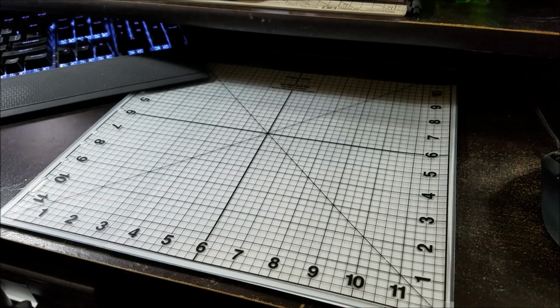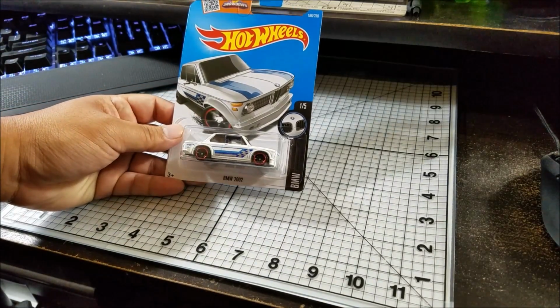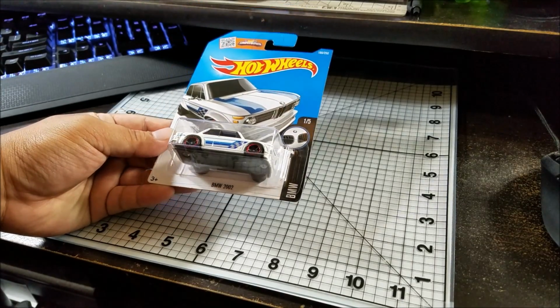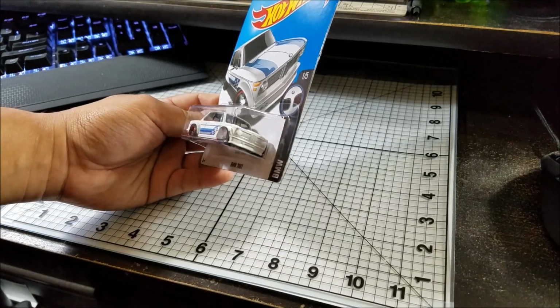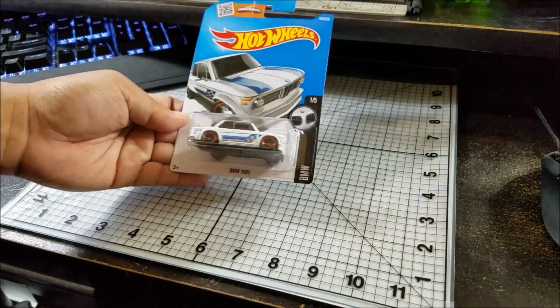All right, next one is going to be the BMW 2002, and this one is the white version. It looks pretty cool in my book, and it's also pretty collectible for me because it's a pretty cool driver's car in real life.